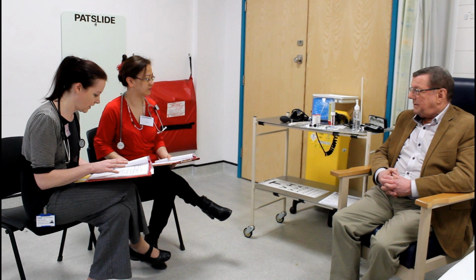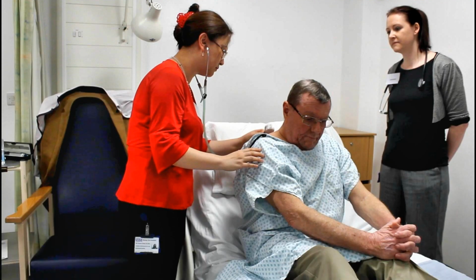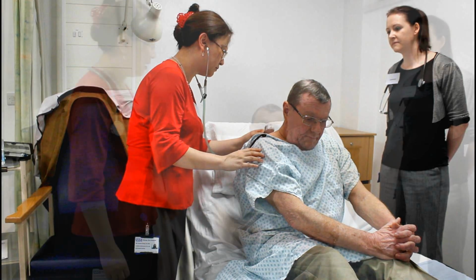They will discuss what sort of questions the students might ask you and guide you in how to answer if you are unsure. The examiners may carry out a short examination, for example, listening to your heart or checking your pulse. This is so that they know what the student should find if they do the same examination.